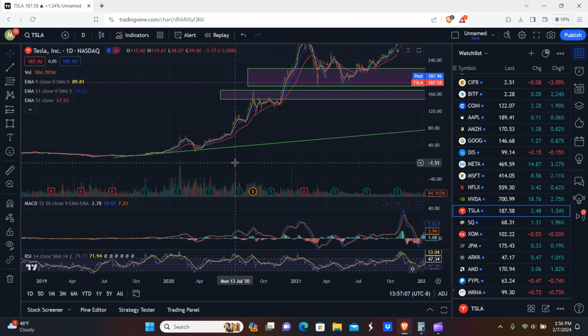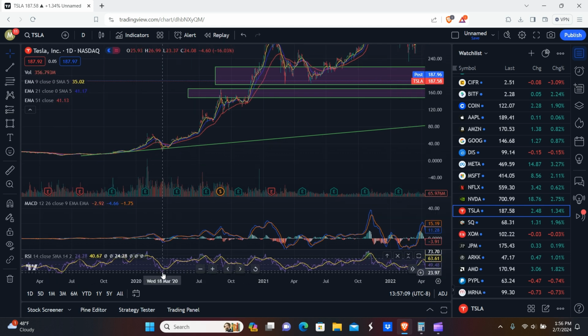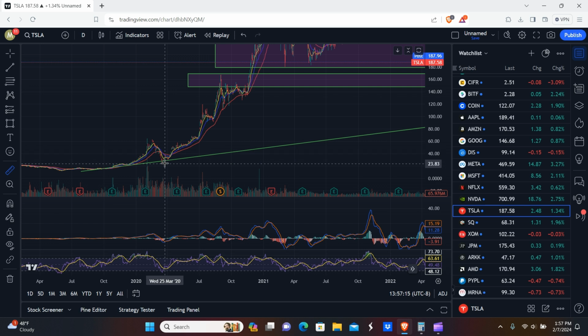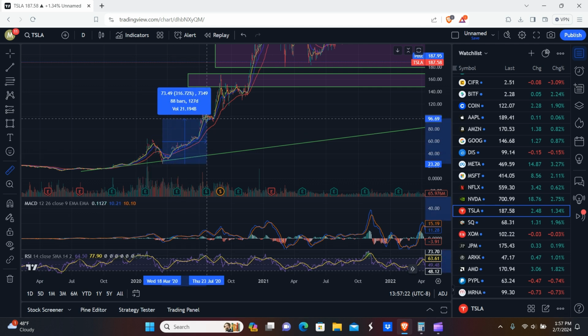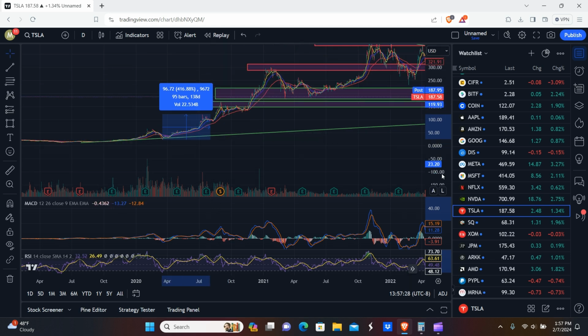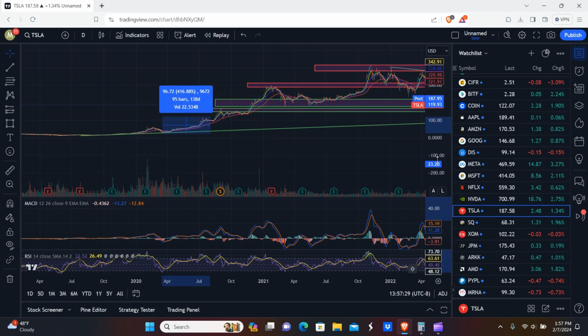Actually, we're not going to use June 2019. We'll use the pandemic low. I'd say that's a pretty good starting point. So from the pandemic low, which you guys can see is about $23 a share. Crazy to think that Tesla was ever that cheap. To the local swing high above it was 400%. Okay, so you would have nearly 5x your money just on that move alone.